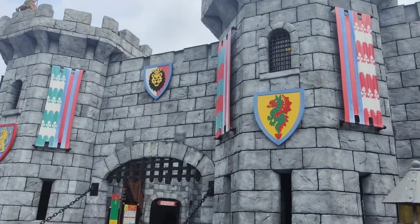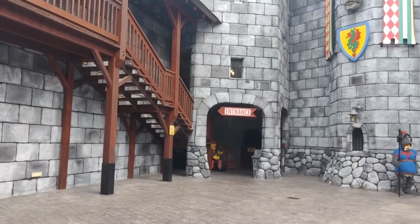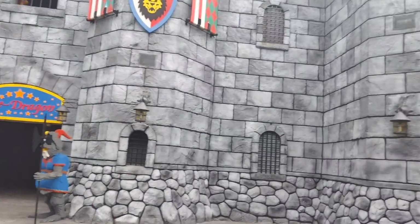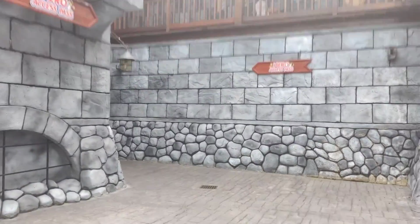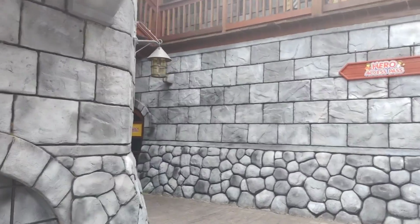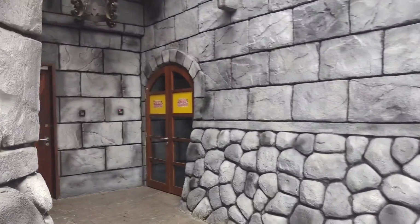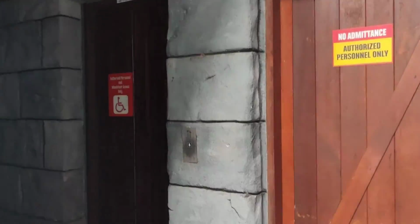This castle is home to Legoland's biggest roller coaster, the Dragon. There are stairs to go up to where the roller coaster leaves from, but there is also tucked away an elevator. So again, if stairs are an issue for you, Legoland has you covered. So here we go. Elevator's gonna take me up.